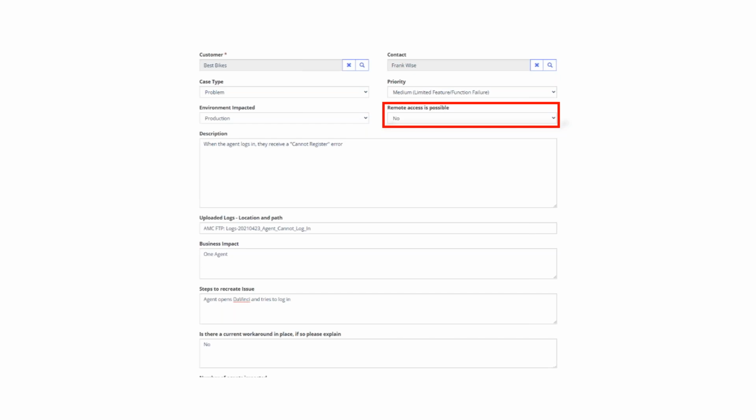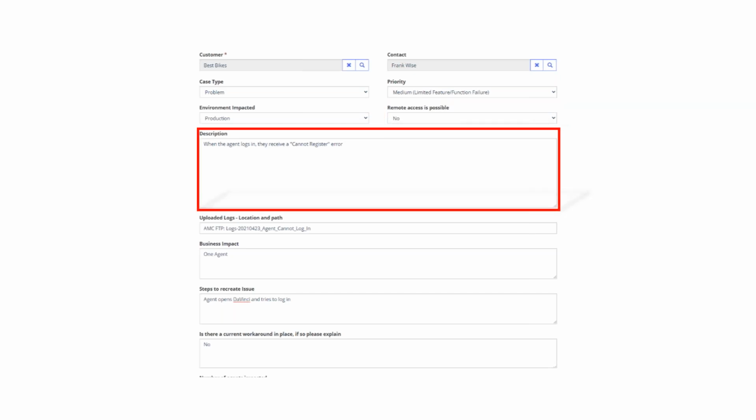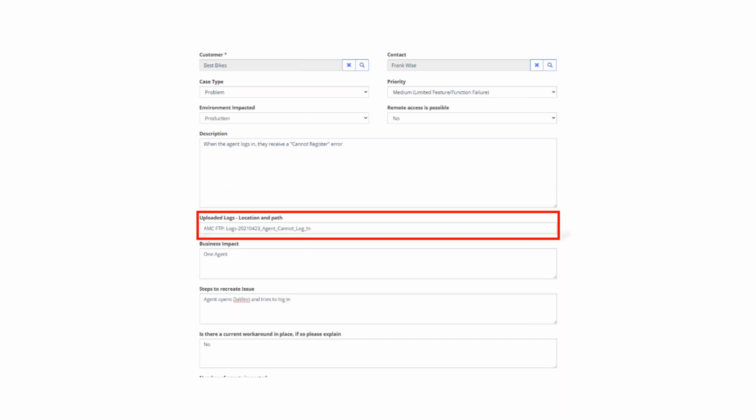If not, I mean, if you have like WebEx, whatever it happens to be, if we can get in, you can still put yes in here. I'm just putting it as no. Description, so when you're putting a title in, it should be very short. Your description should be what is happening with this case. Well, give us as much information as possible.